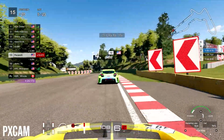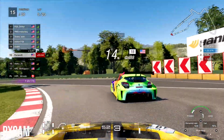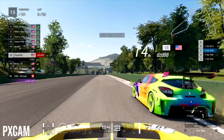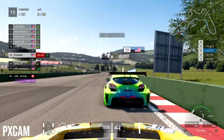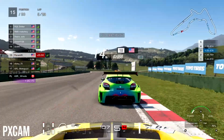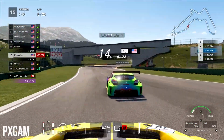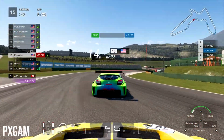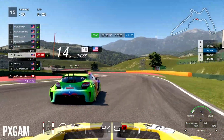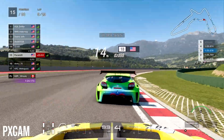But we jump up to lap number 5, and just literally a lap later, we're already on the back bumper of DZD, and we're now just taking a little peek onto the inside, just looking where we can go for the overtake. Don't really want to do it on the S's right here because it can get very tight, and it can easily lead to someone getting pushed off and getting a penalty. So definitely don't want to try to make any maneuvers around here.